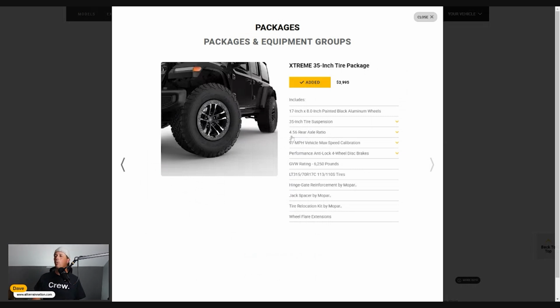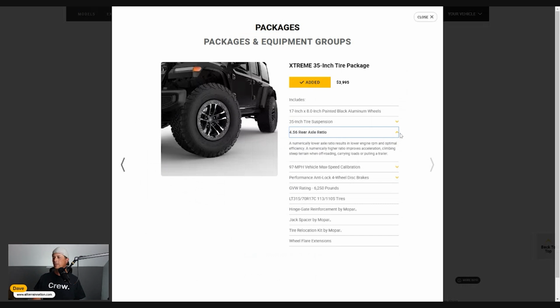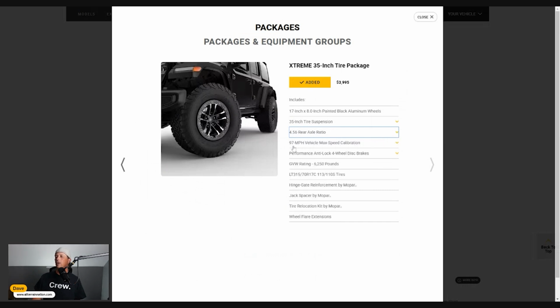You're going to get the 4.56 rear axle ratio on that. So the lower the ratio, it's going to tell you right there, the better for crawling. You're going to get 97 miles per hour vehicle max speed calibration. So that's pretty cool. Performance anti-lock 4-wheel disc brakes. Your vehicle weight is 6,250 on that. You're getting the 315/70/17, it looks like BF Goodrich tires on that.